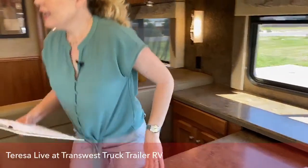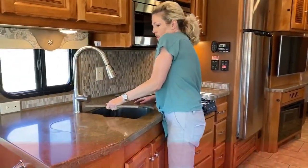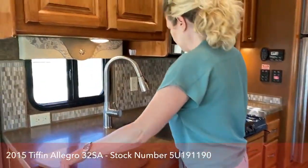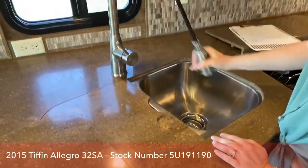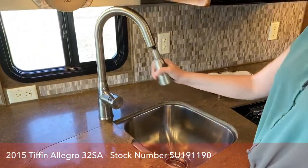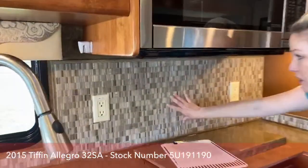In the kitchen area, we've got a double sink here. And a lot of times in motorhomes, you're not going to have enough room to wash a big pan. But this one, they put a nice high faucet in and a sprayer that can go around. So that's a nice feature. Also, this gorgeous backsplash, it's actual tile.